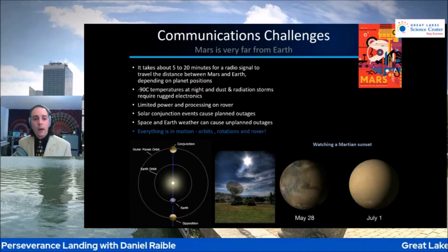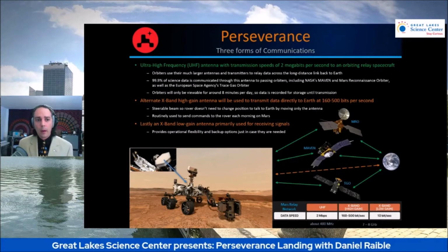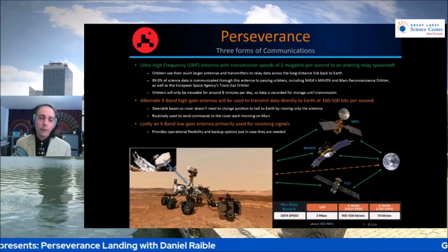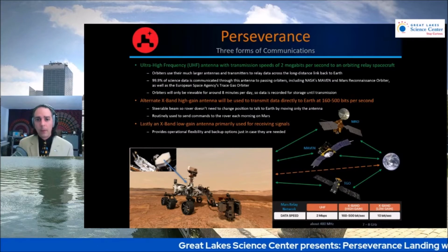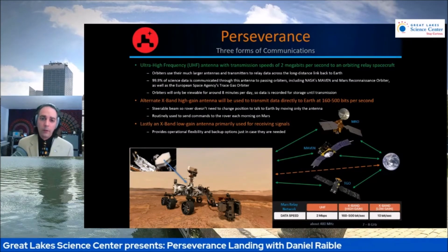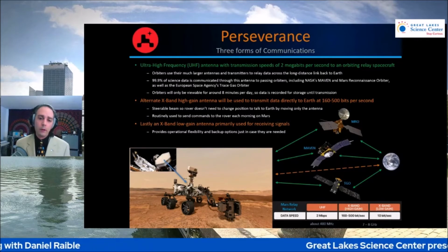So a lot of things working against us in trying to work these signals back towards Earth. On the rover, where those signals start, we have 3 options, 3 different antenna systems on board Perseverance on the top deck. The primary way of communicating is a small antenna known as an ultra high frequency antenna, or UHF, and that will transmit from the surface of the planet up to one of 3 available orbiters, the Mars Reconnaissance Orbiter and MAVEN, as well as the European orbiter, the Trace Gas Orbiter, TGO.